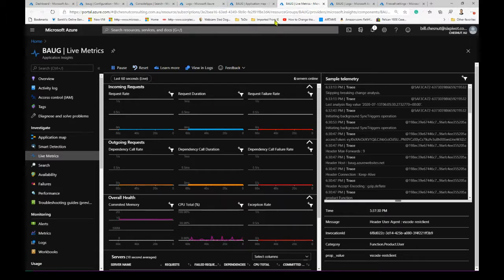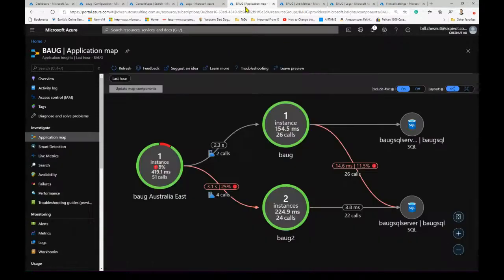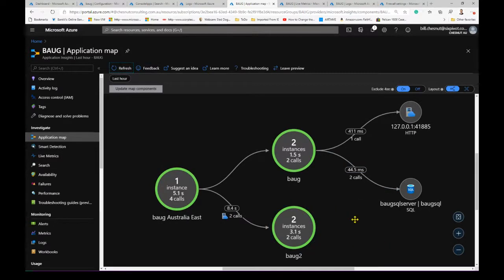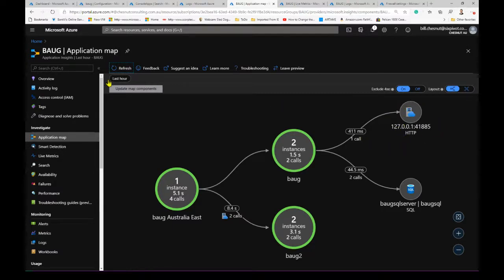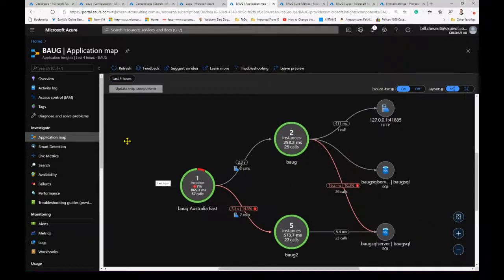So if we go back here to the logs, or actually let's go back to the application map and see what happens when we refresh that. Now you actually are starting to see the token retrieval. And if I change that to say the last 4 hours, you'll see a little bit more data.